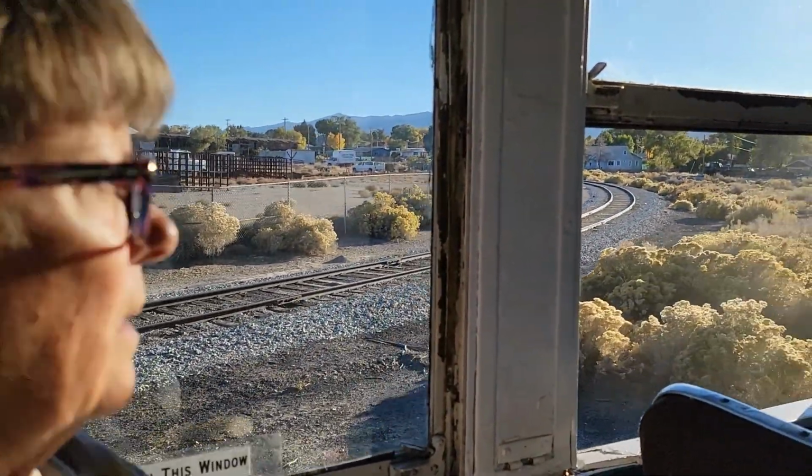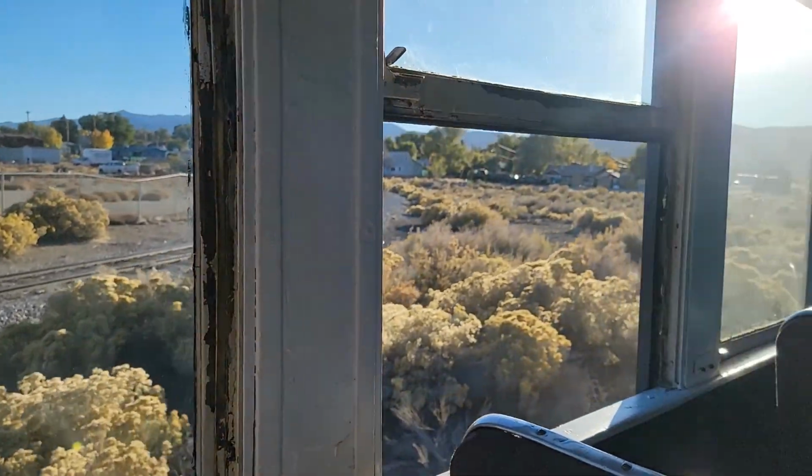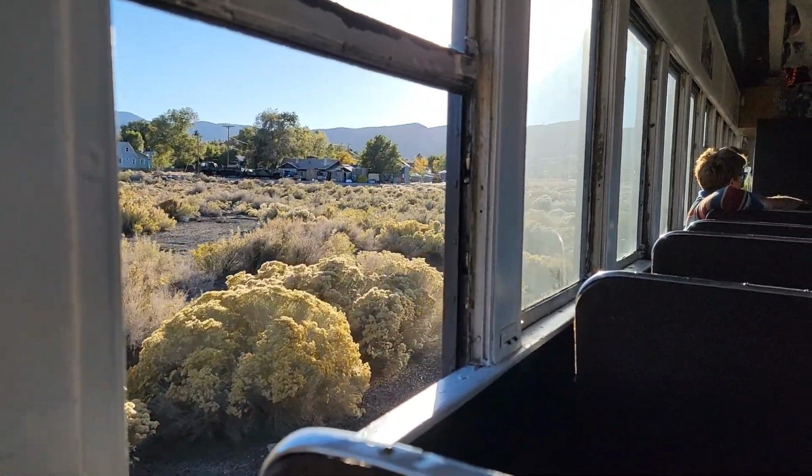However, due to the manipulations by the Guggenheims, a site 10 miles north of town at the McGill Ranch was chosen.